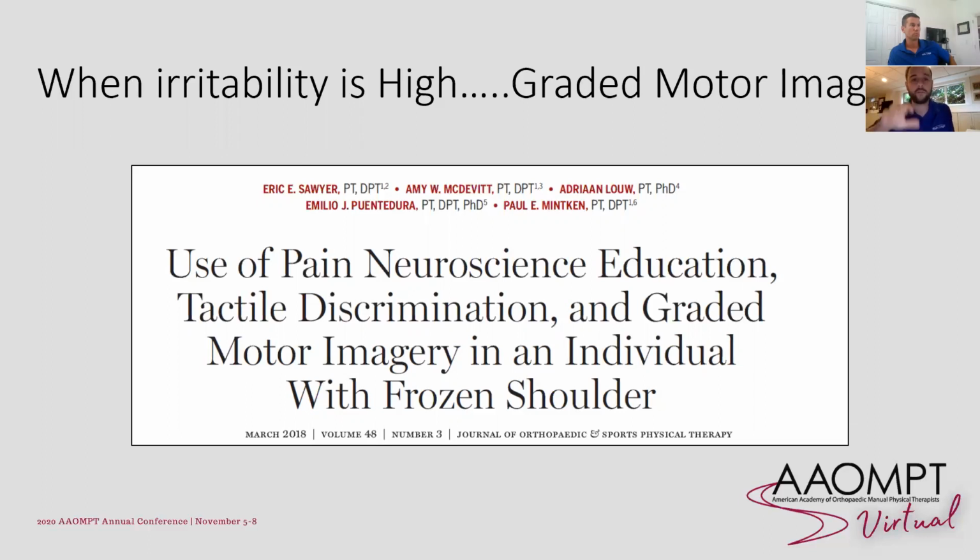What I loved about this is it took something that I think a lot of people know about. We hear about graded motor imagery, we hear about pain neuroscience education, but how do we actually apply it in clinic with patients that we are working with day in and day out? This paper describes it very well. So what I'd like to do now is go through some of the hallmark aspects of graded motor imagery that you can utilize in patients who are very irritable, who come in with shoulder complaints.